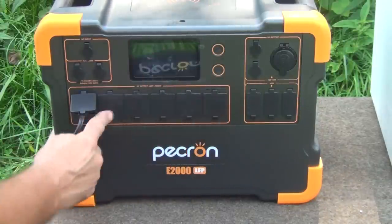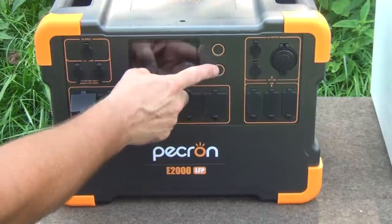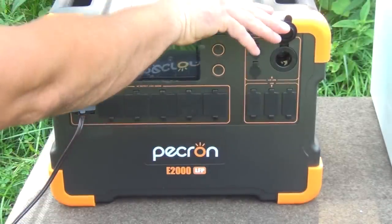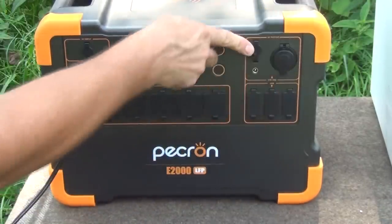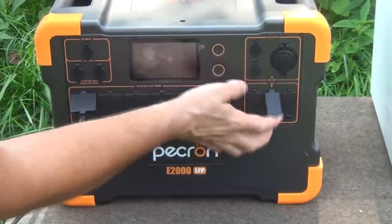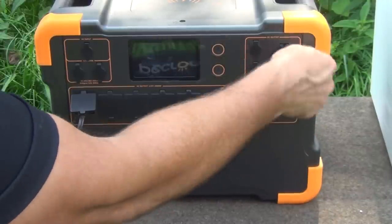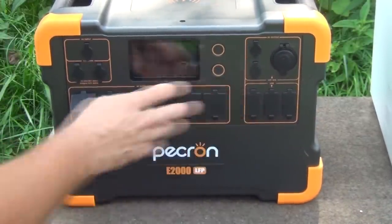It has six regular 110 outlets. You can choose either AC or DC power. It has the ability to run anything that's 12 volt from like a cigarette lighter type attachment. Can also run much smaller attachments for DC. And then you also have multiple USB ports in different wattages and different sizes, 100 watts, 18 watts, and a couple of the 18 watts, but just a lot of extra ports that you can charge things.